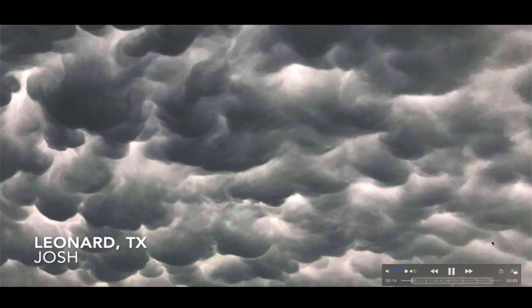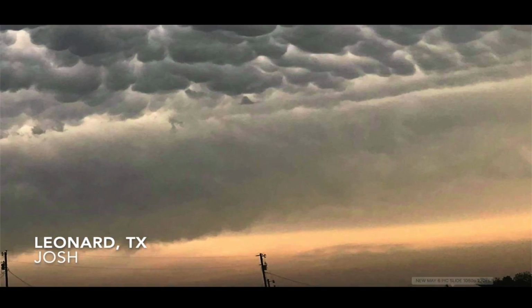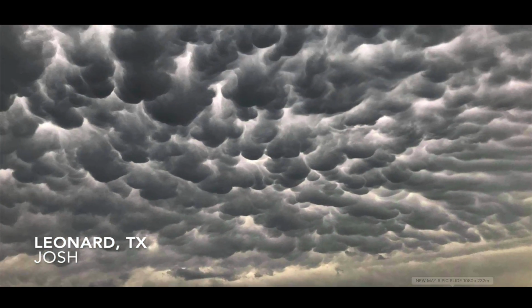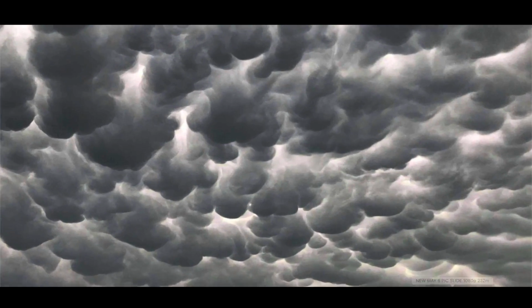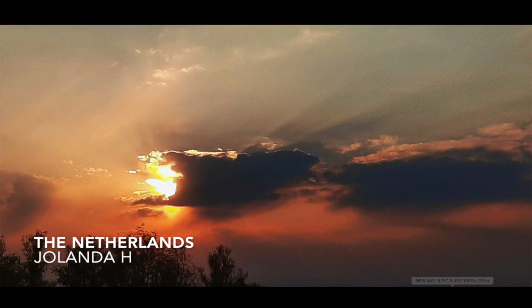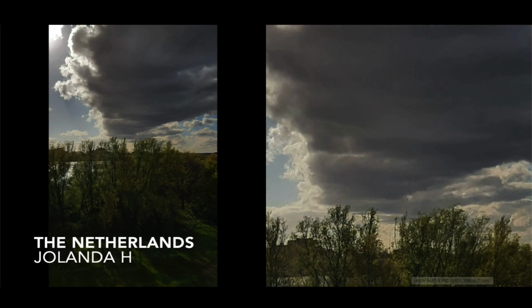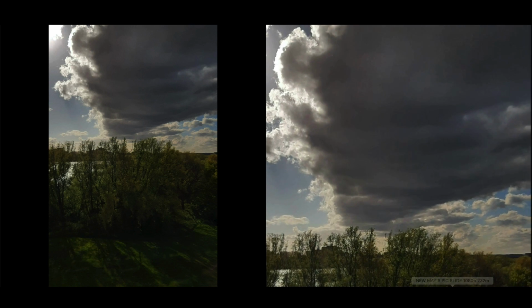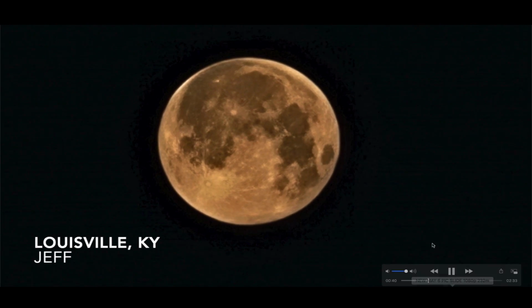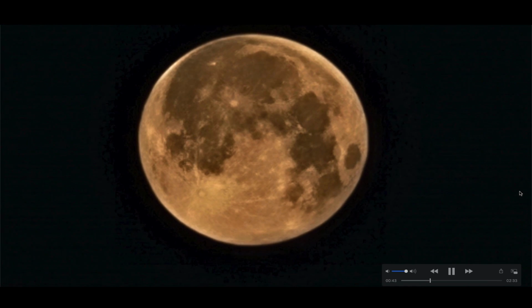Josh out of Leonard, Texas, noticed some very low to the ground, dark mammatus clouds that look like cotton candy hanging up in the sky, and a lot of it. This was over Leonard, Texas a couple of days ago when the storms were moving through the Texas area. Jolanda out of the Netherlands, beautiful sunset, and then what looks like a flat roll cloud or some sort of a very long shelf cloud above the Netherlands. Jeff out of Louisville, Kentucky, sent in this good photo of the pink supermoon back a few days ago.